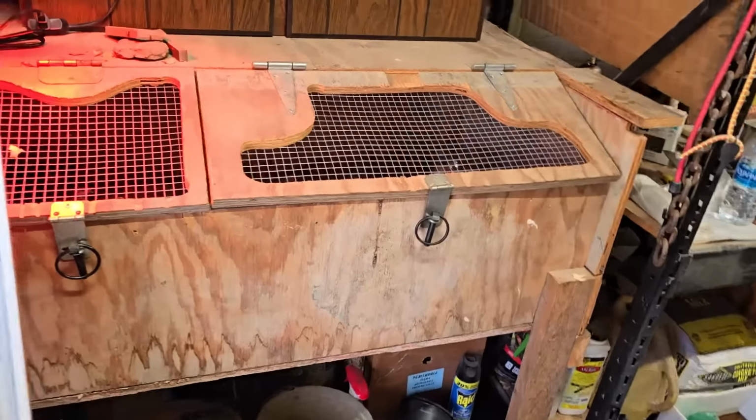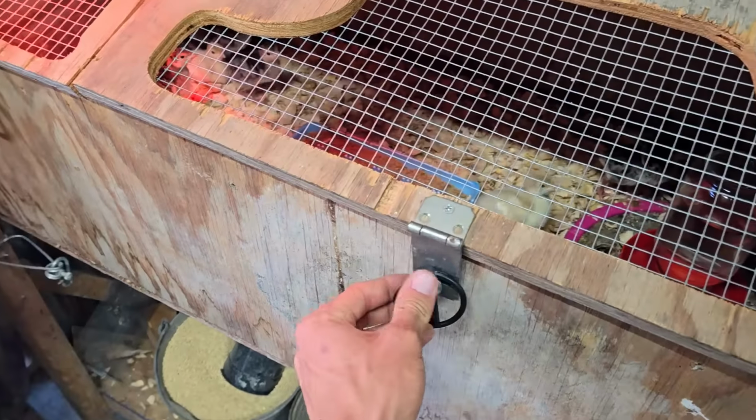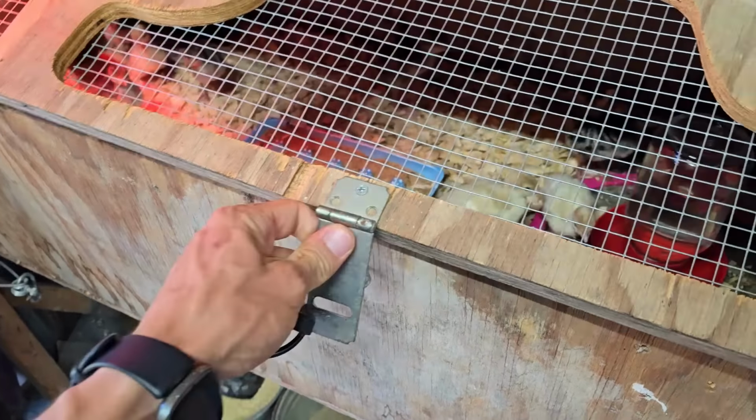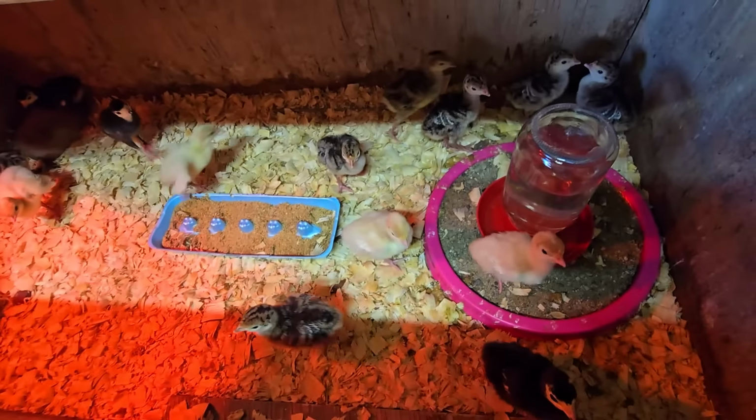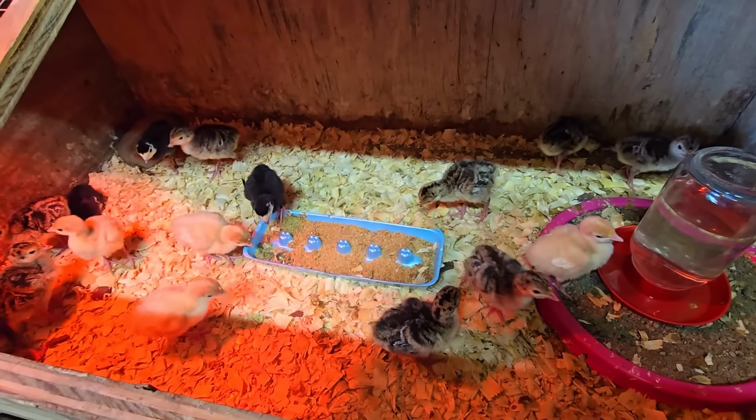Before we do that, we're going to come in here and check on the new turkey flock that we just got yesterday. Hey, little peepers. Everybody still running around? Looking good. I love the assortment of colors I got this time.